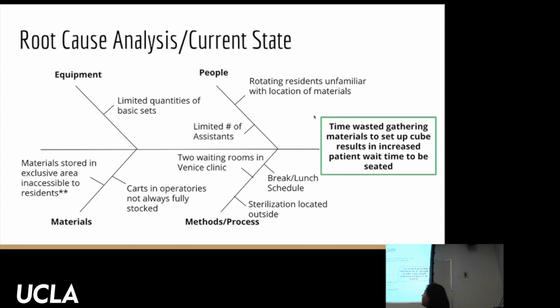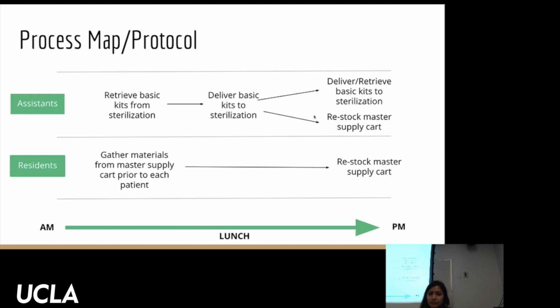And then as far as the process, there are always breaks that the assistants have and lunches at random times of the day that we never know when they're going to come up. As far as people, we have rotating residents, so it's always a little bit of a change, and we always come into kind of a surprise situation, and then a limited number of assistants. Okay.